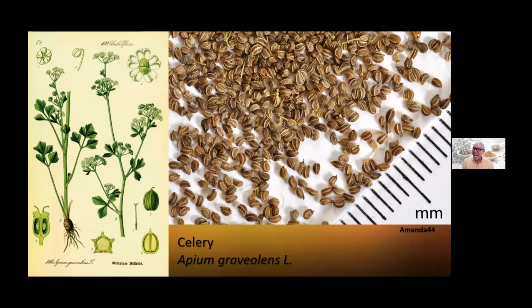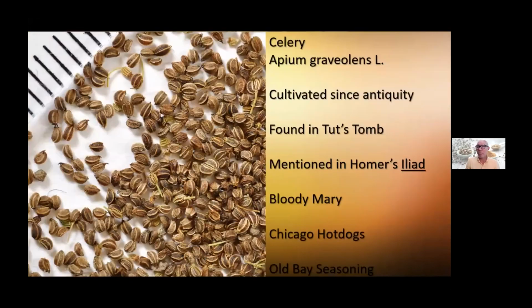Celery seed as well is another one of those Apiaceae seeds that have all kinds of protective compounds packed into the seed to prevent them being eaten. But humans, of course, have ground them up and eaten them, because ground celery seed is not only fragrant, it's very flavorful. Despite the fact that the plant's trying to defend itself, humans have found a way to add that otherwise toxic material into our food to brighten it up. This is an ancient spice, believed to have been found in Tut's tomb as one of the relics found throughout the tomb when it was inspected.